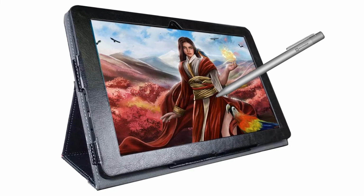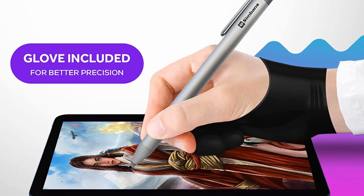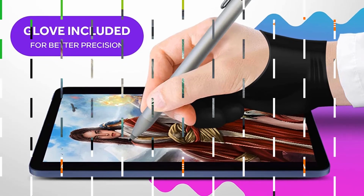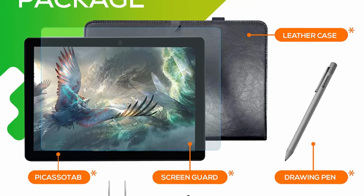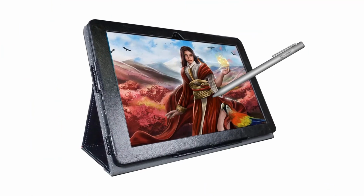What is more impressive is that you can use this as a regular tab as well. It runs on Android OS 9.0 Pie and is powered by a 1.3 GHz quad-core processor. You can play games and watch movies using it. The tablet also has a decent camera quality. So, grab this while you can.